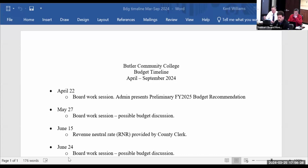Then the calendar I'm showing you does show May 27th as a work session. We talked about that also in VP meeting, that it can either be moved or canceled, however you want to deal with that. Before the June board meeting, on June 15th, the county clerk will provide us with the revenue neutral rate. We don't do anything with it at that time, but it lets us know what it is. June 24th would be a possible budget work session if the board is desiring to dig into some of the budget analysis or look at the budget in a deeper way. We do have these possibilities for work sessions.